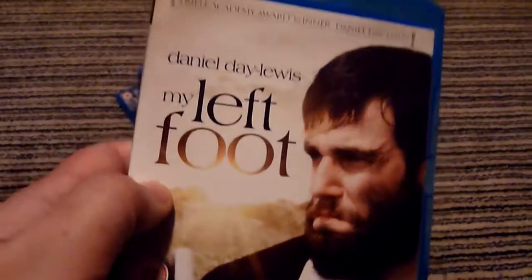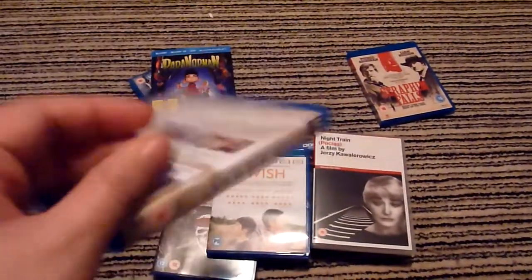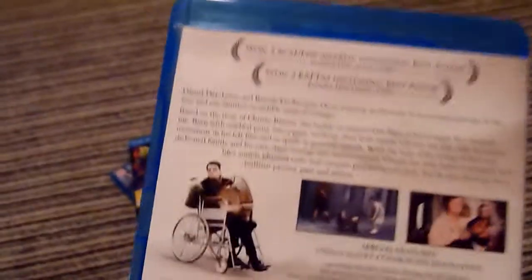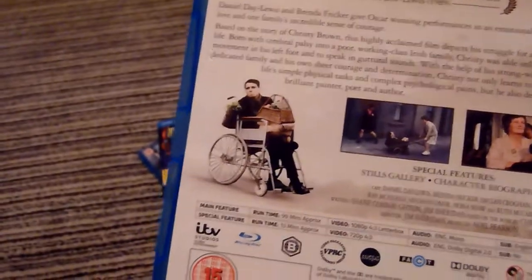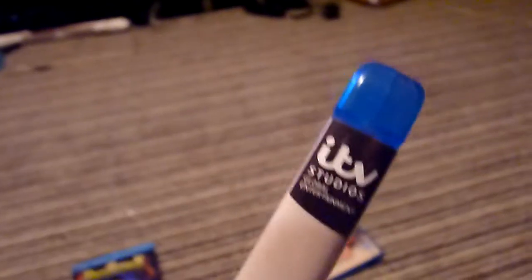Next one is My Left Foot, starring Daniel Day-Lewis. This is one of the films he won an Oscar for, and he's playing the character Christy Brown. He was born with cerebral palsy, and it's a story of his life. This is from ITV DVD. Or they've changed the logo now, ITV, so you can see there.